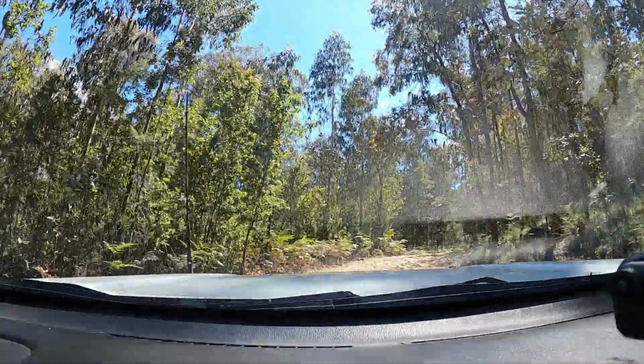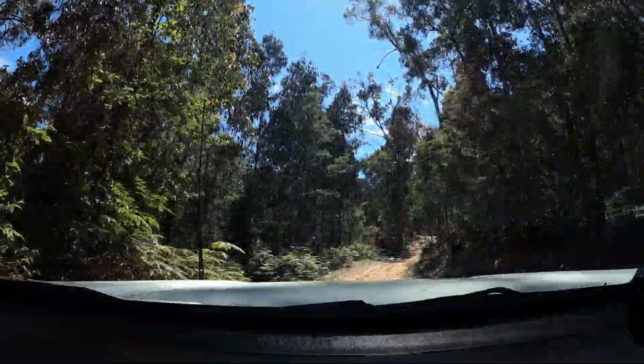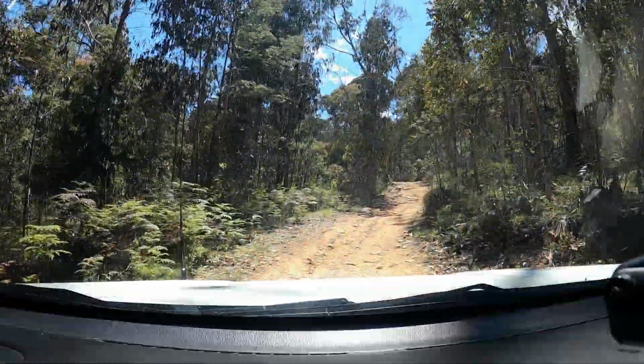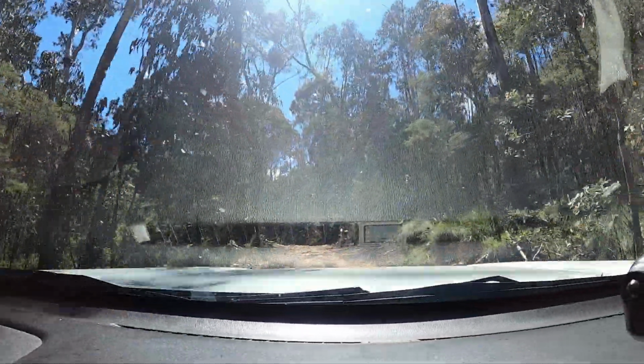It's been graded not too long ago. Just a bit dippy. Looks like we're starting to climb now. So if I have to lock that diff, I will. But at the moment, I'm going to just battle through in all-wheel drive.